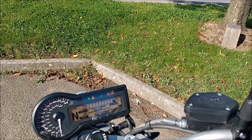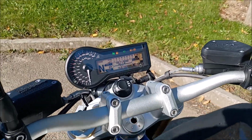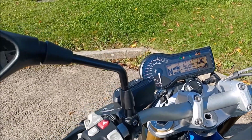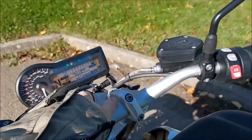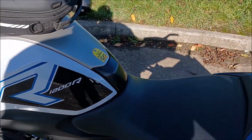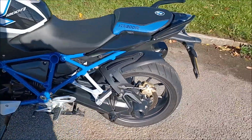There's the mode button. There's the heated grips button. It's got two levels: very hot and hot. Start button, etc. Horn, indicators, pass light, high beam. Nice and simple. Oh, and hazards. Shut that off. It won't switch on or anything if you're too far away from the bike, and it's only a short distance you have to be for the keyless ignition not to work.